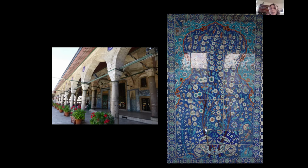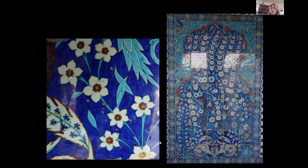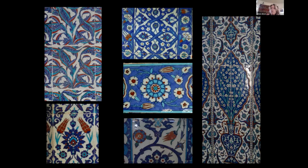This is a blow up of the narcissi that you can see here. You can almost see that the red is in relief from the way the light is catching it. Exquisitely painted. And here are just a selection of some of the floral designs from the interior. It's a bit overwhelming. You have to get your nose up to the tiles to see what all the different patterns are. So this is in the mihrab, where we've got the vase of flowers with this kind of explosion of cherry blossom or fruit blossom coming in this lobed cartouche. And we've got beautiful combinations of tulips, carnations, not so many roses yet. That's going to be the next stage that we see.